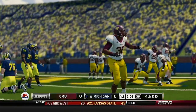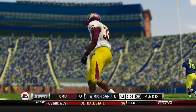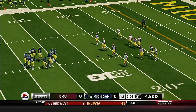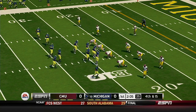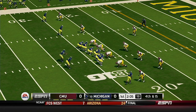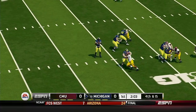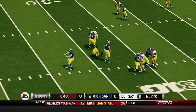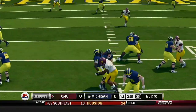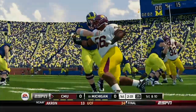Throws incomplete, intended for his wideouts. Miller was the intended receiver on the play. That brings up fourth down, and the offense is still on the field. He is drilled at the 29-yard line. Defense stiffens on fourth down, and the ball will change hands. Great play there by the D.